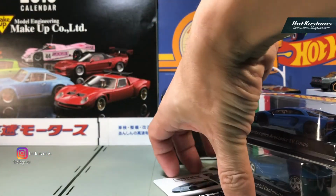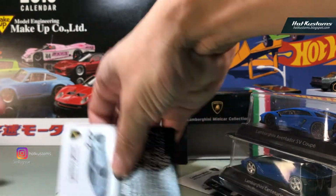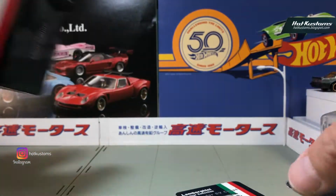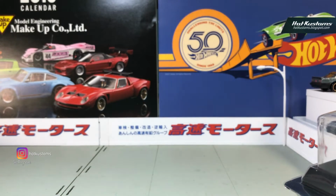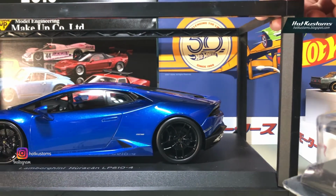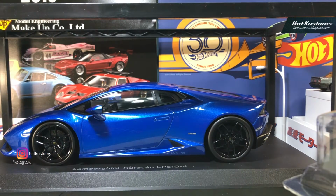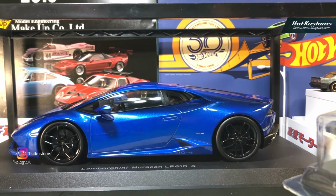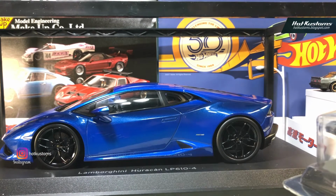Before all this, the reason I told you guys I bought out those 5 tickets is because of the last prize. The last prize is this monster. Let me just bring it on. This monster is the Lamborghini Huracan LP610-4. It's in 1:18, not the normal 1:43 or 1:24 like the model car category. And this is absolutely free. It comes in at $0. It does not have a price tag on it. This is the last car.